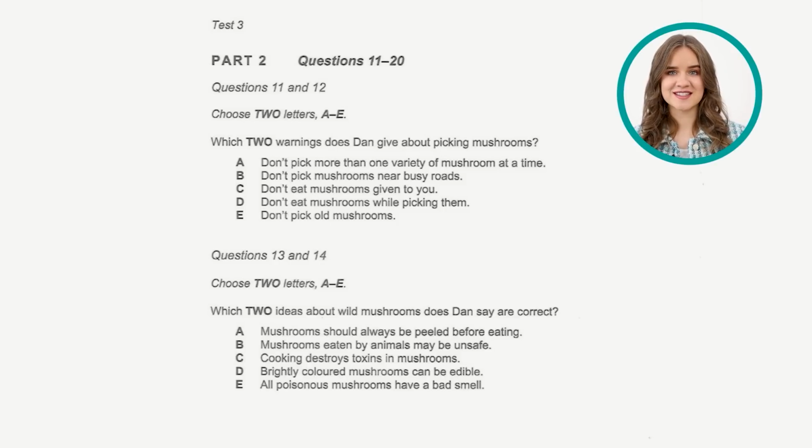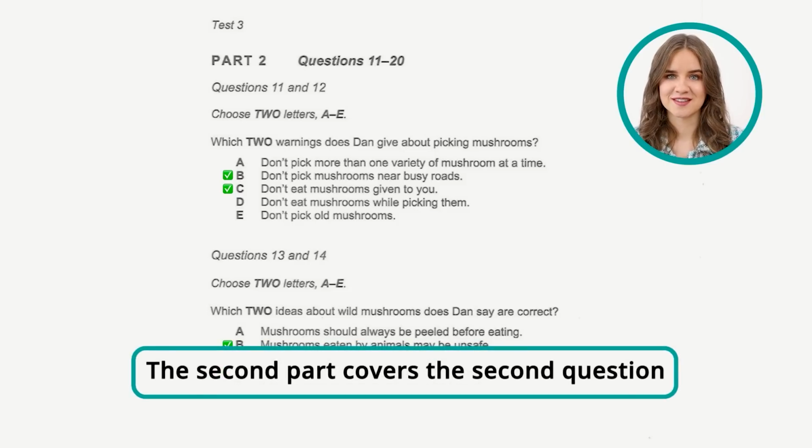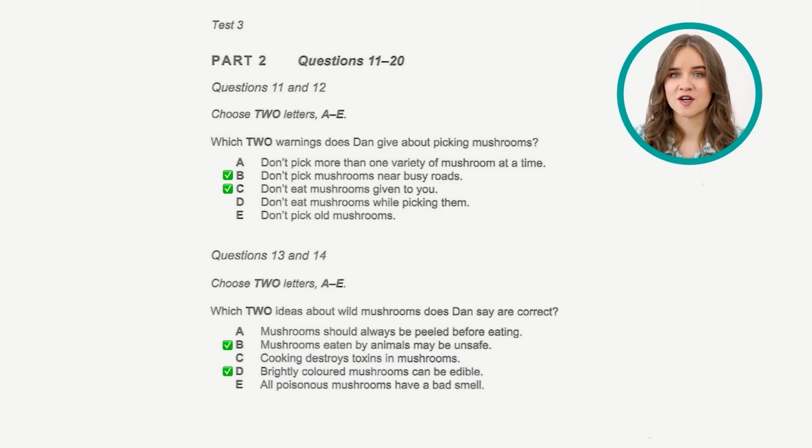Let's check your answers. 11 to 12, B, C. 13 to 14, B, D. The first part of the recording addresses the first question, while the second part covers the second question. Now, the options given are presented randomly to make it more difficult to find the right ones. For example, in question 2, the speaker first mentions option D and then option B. Again, be prepared for paraphrases and synonyms in the recording, so listen for ideas, not just keywords.